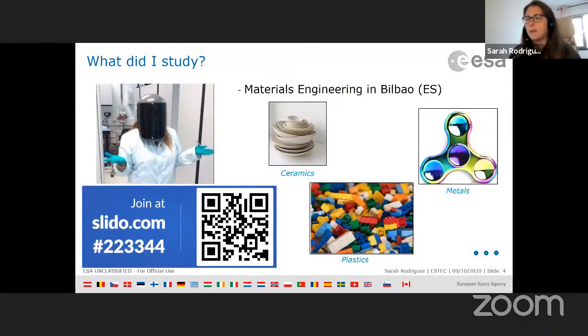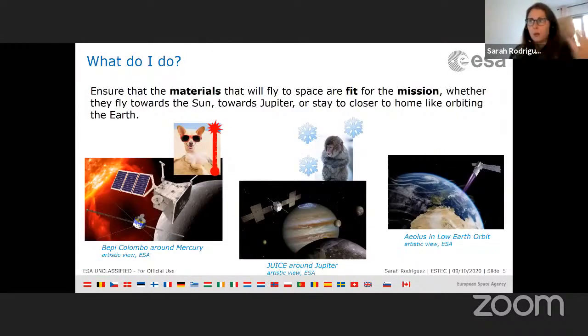So, yeah, we're back. So we have to ensure, as I said, that all the materials that we fly to space are fit for the mission. Whether this mission is towards the sun, like BepiColombo, well, it was towards Mercury, but Mercury is very close to the sun, where it's very warm. Towards Jupiter, that is cold, like JUICE, or closer to home, like orbiting around the Earth. Each of these environments is different. It's not only the temperatures, it's also the radiation of the sun, several other aspects. So we have to make sure that we put every material that is suitable for that specific mission.